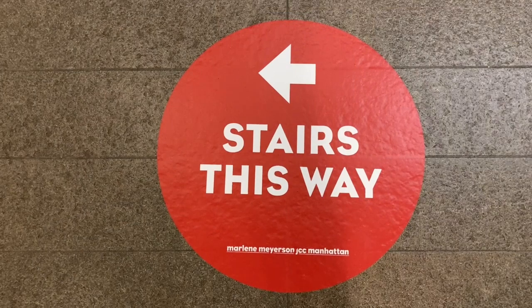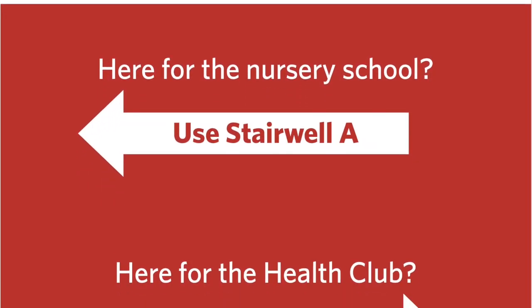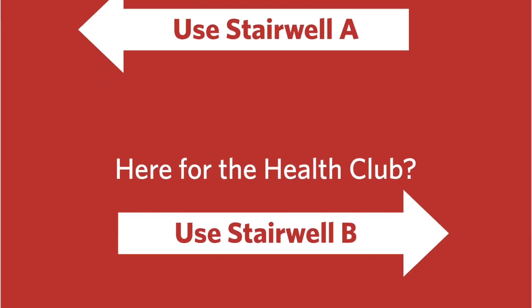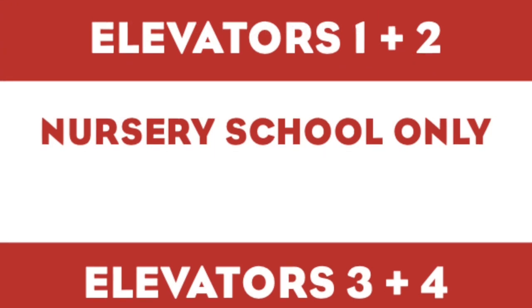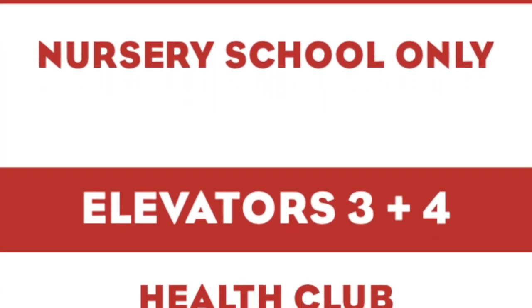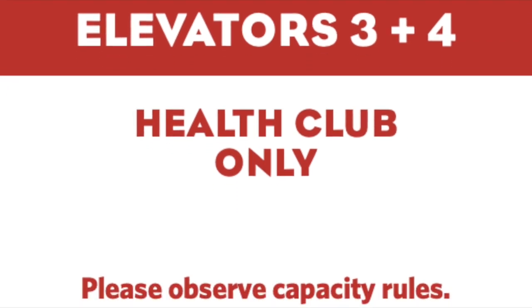You'll notice we've set out a specific path for you to follow. Those heading to the fitness center should take stairwell B on the right side of the elevators. Two elevator cars are also available with a limited capacity of one person or family unit per car.